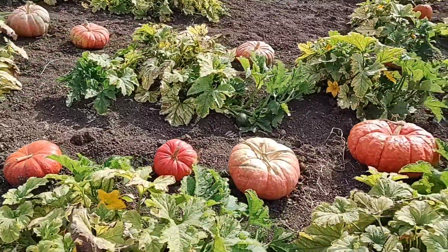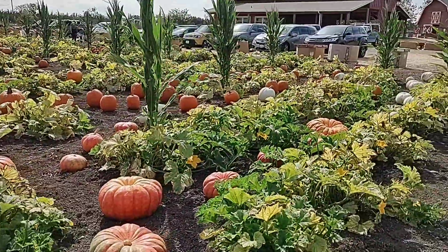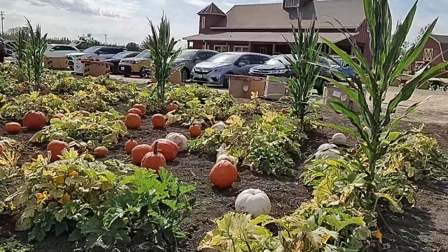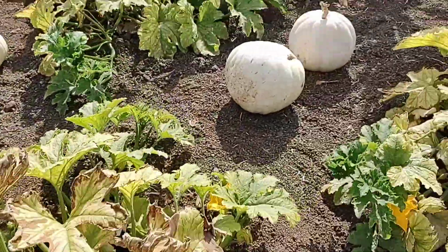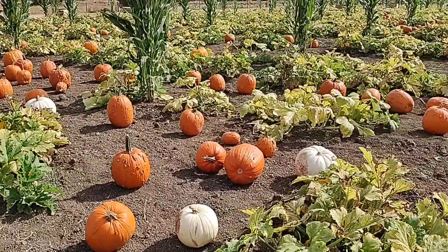So this whole place is just packed full of pumpkins, as you can see. There's some people already buying some pumpkins. I love, you see this, it's different. It's a white one. White pumpkins. I will buy some later. Bring it home.